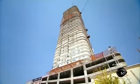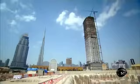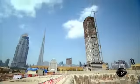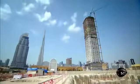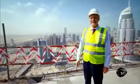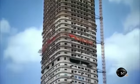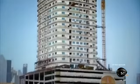The Burj Boulevard is a steel and concrete Goliath. This building weighs about 100,000 tons. But that's a pretty heavy load. You need some solid foundations to take this load and distribute it. And solid foundations need solid rock to rest on.